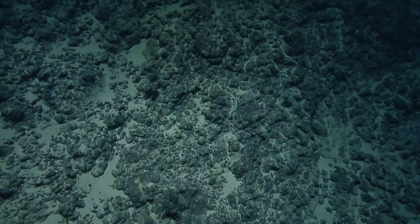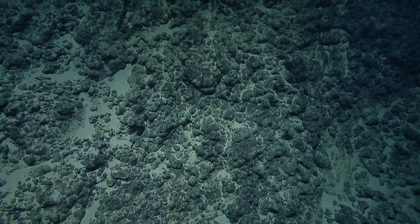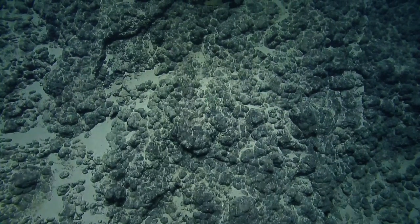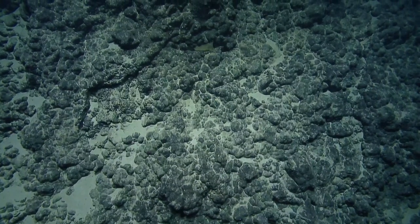Is Alvin still being used? Alvin is still being used, just underwent a big upgrade and overhaul in order to be able to dive to 6,500 meters. Oh.